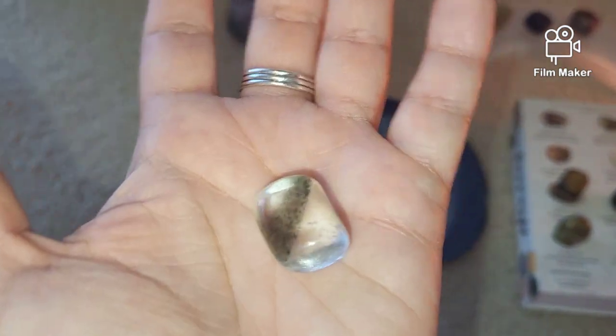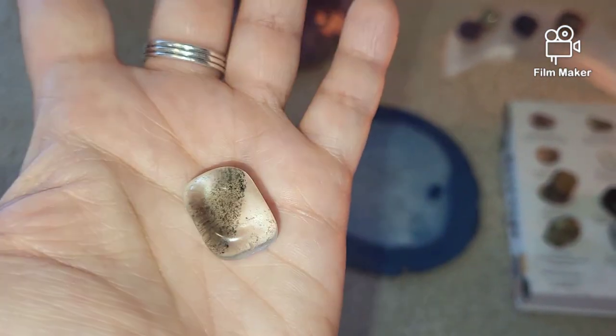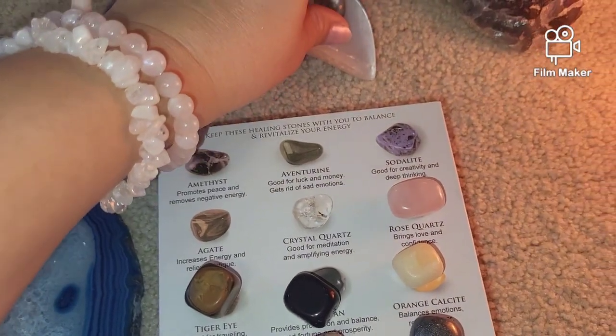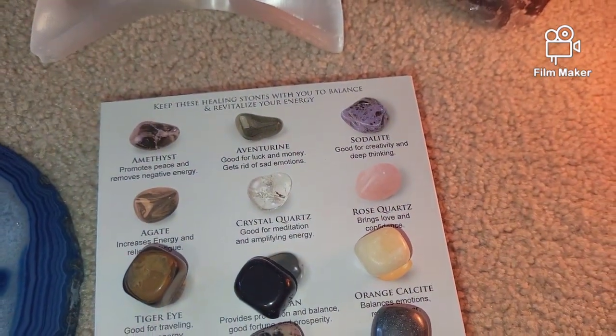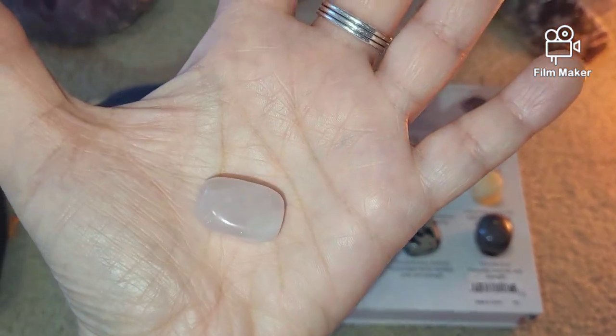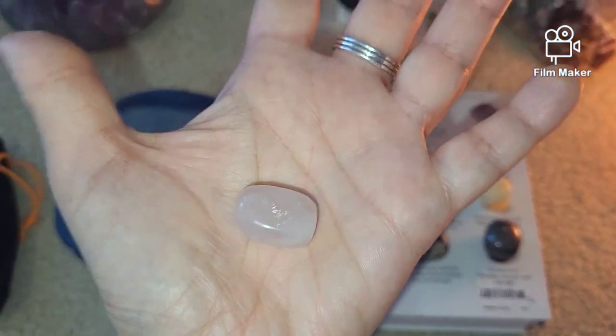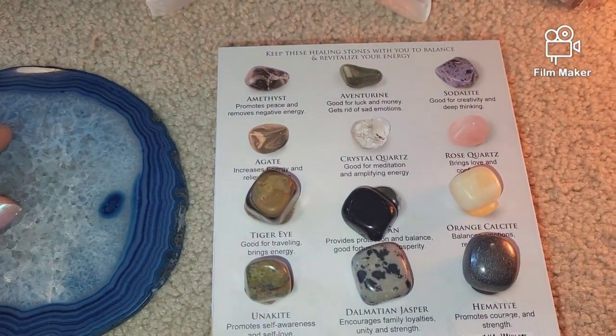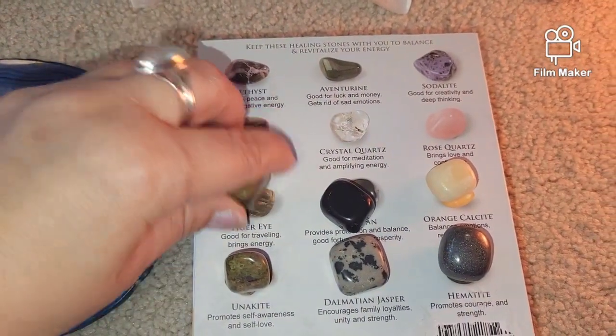But yeah, it can have different inclusions. But I love it, I love it. Beautiful. So the reason why I purchased it, it called to me. So the next one is rose quartz, brings love and confidence. I'm not really a fan of rose quartz, and this one is not of the best quality, but it's still very nice. Next one is tiger eye, good for traveling, and it also brings energy.